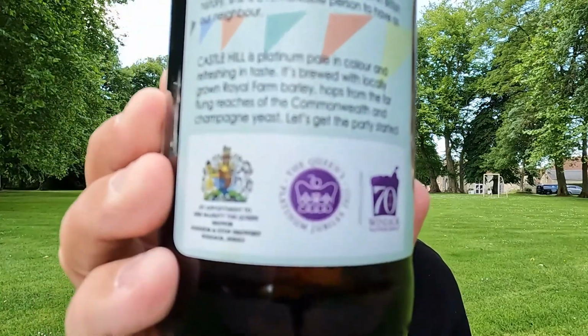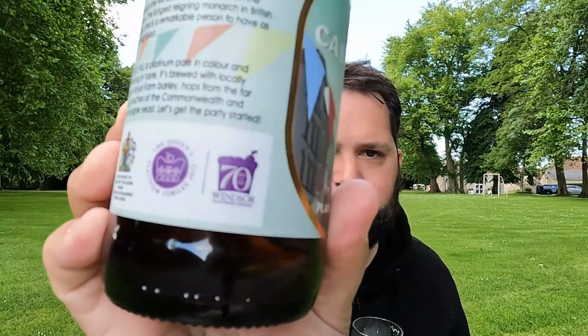Fair play. Castle Hill is platinum pale in colour and refreshing in taste. It's brewed with locally grown raw farm barley, hops from the far-flung reach of the Commonwealth, and champagne yeast. Let's get the party started. There we go, and it's got all the official marks on there as well. Ingredients: water, malted barley, whole leaf hops and wheat.